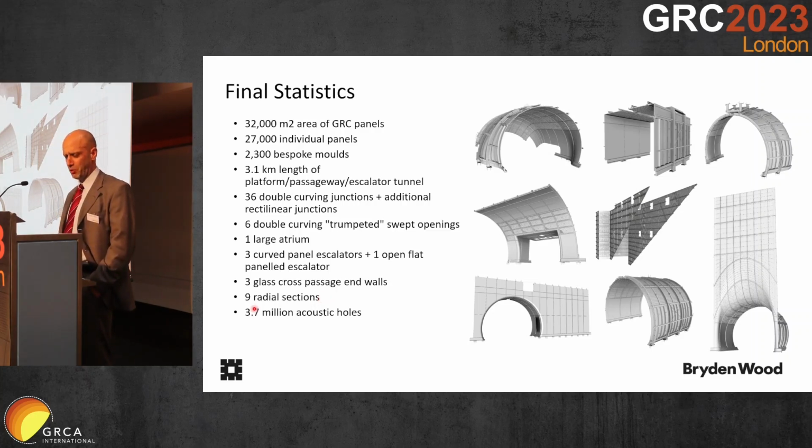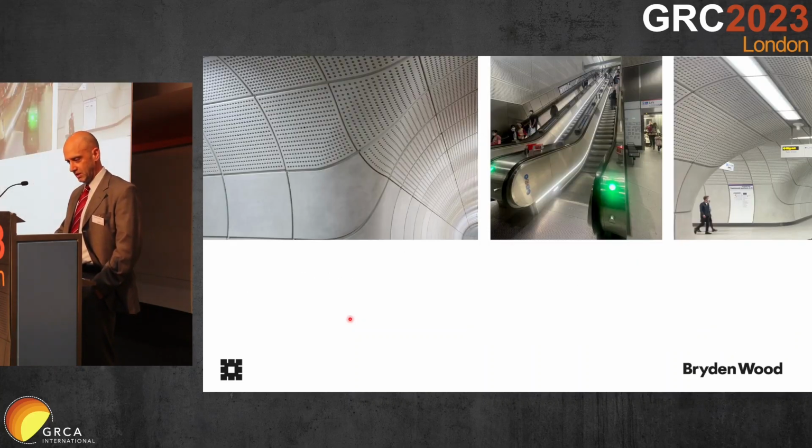And yeah, the 3.7 million acoustic holes. This is hard on the guys who had to model this, but also the guys in the factory who had to put this in and demold it. It was a lot of work.